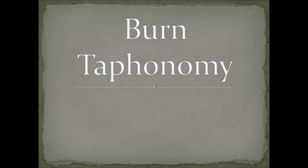Folks, welcome to the last part of our series on trauma. Now, yes, this is burn taphonomy. Technically, burning is a part of taphonomic changes, that is, changes that happen after death. But we're treating this like trauma because it does have a traumatic effect on the bone.